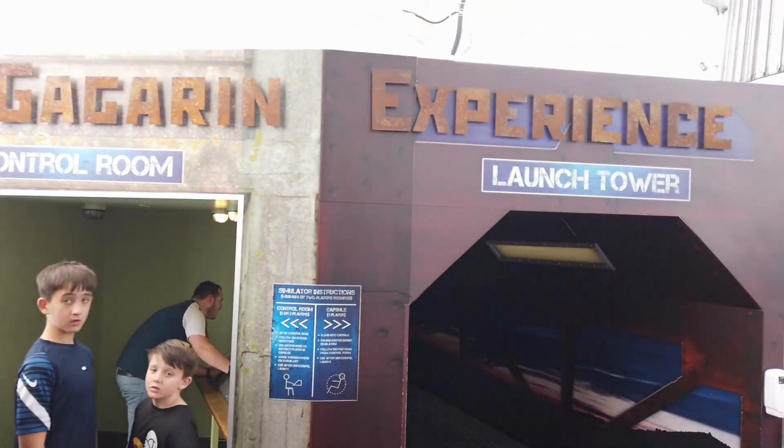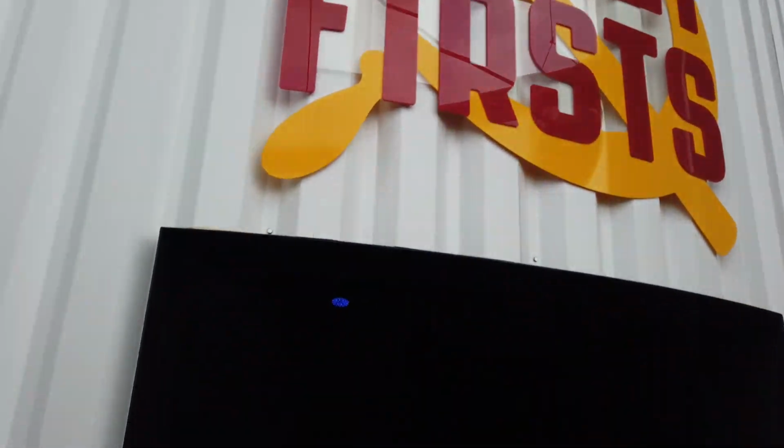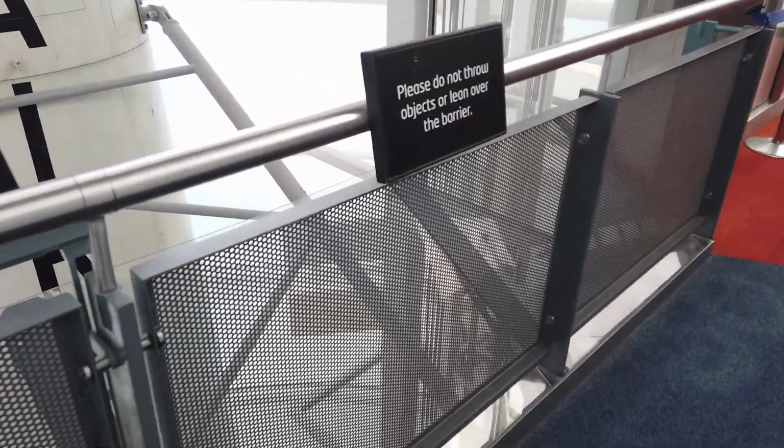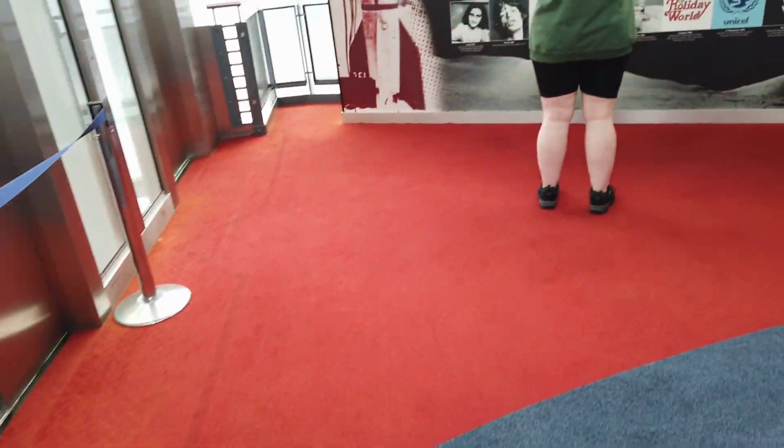Control room, launch tower. What's happening here? Soviet firsts. Little meeting room in there. Some role play. Again, we've got this sign, which makes me think that someone's actually been stupid enough to do that. I wasn't actually leaning over, my camera was.